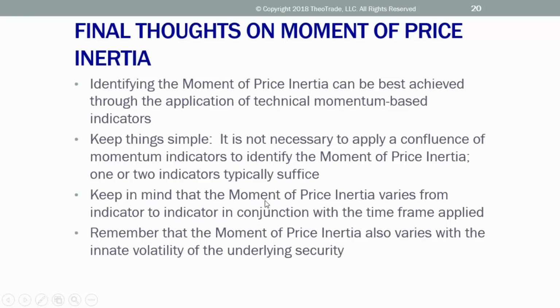Number 3, keep in mind that the momentum of price inertia varies from indicator to indicator in conjunction with the time frame applied. So if you decide to not use the MACD or RSI and something different, great, go for it. But understand that the actual price of momentum inertia may be triggered at a different candle or at a different price because the indicators are formulaically designed differently. They're not all designed the same. So different indicators are going to yield different triggers and different results.